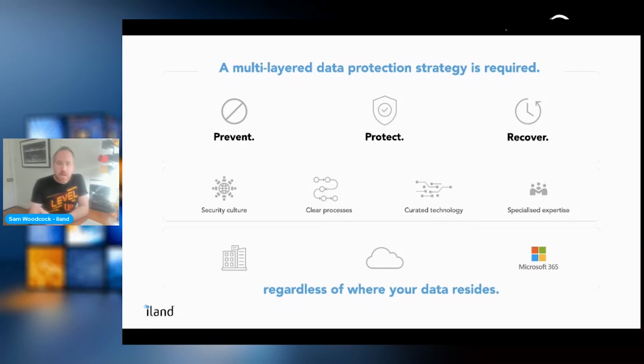And alongside technology, it's really critical to consider security culture, have clear processes, and find the right technology first of all, but also rely on specialized expertise, such as the expertise that Computerworld and iland provide, to help you leverage that technology to the full extent. So we're going to be talking about that today.